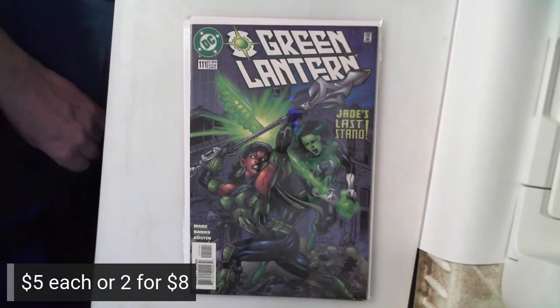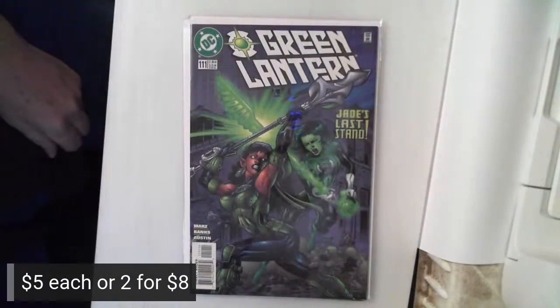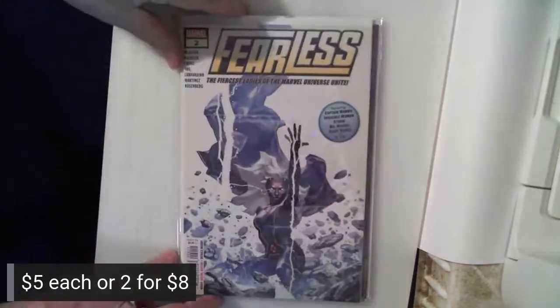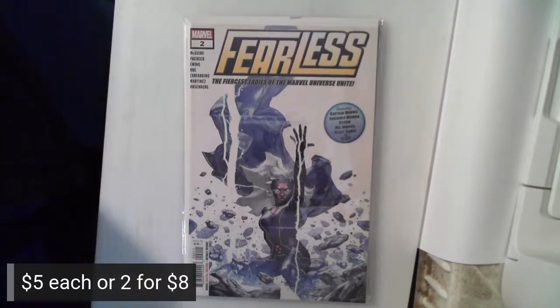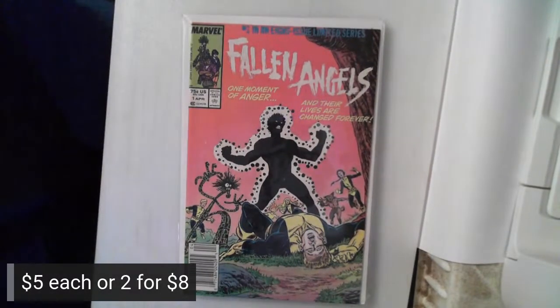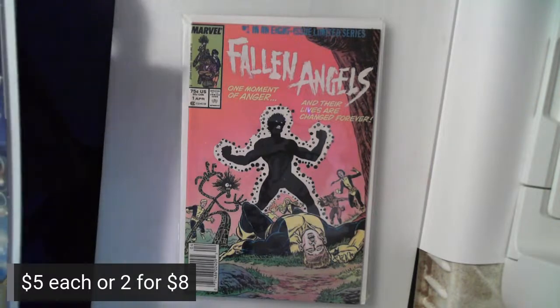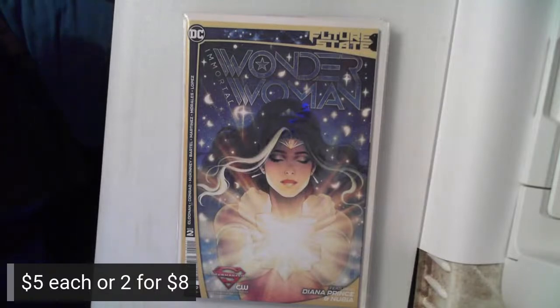Stay out of the way here. Might want to put some tape over that blue light, prevent it from shining on the comic. Fearless number 2. Fallen Angels number 1 in the newsstand. Wonder Woman Immortal number 2 in the Future State storyline.